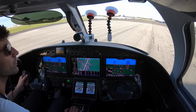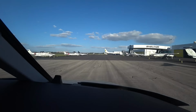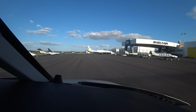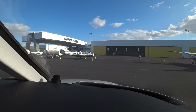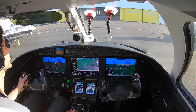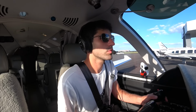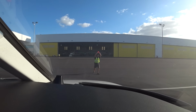Ground, United 1783 clearing off of Whiskey 6 going to Alpha 6. United 1783, Tampa ground, taxi to the ramp via Bravo 6, Bravo 8, Charlie. Bravo 6, Bravo 8, Charlie, United 1783. JetBlue 426, taxi. JetBlue 426, Tampa ground, runway 1 right, taxi via Alpha 12, Charlie, cross runway 28. Alpha 12, Charlie, cleared to cross 28 to runway 1 right, JetBlue 426.